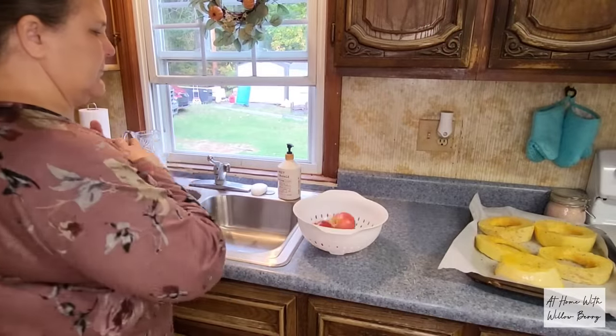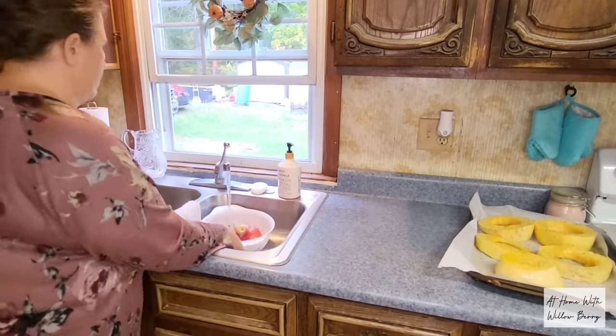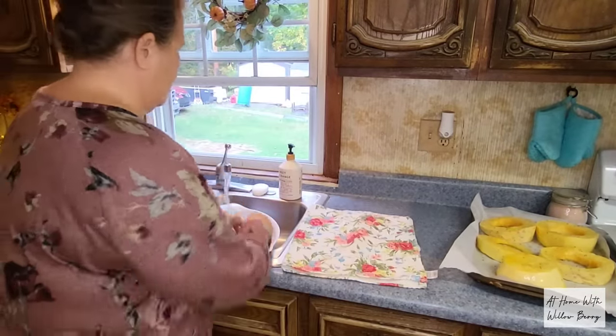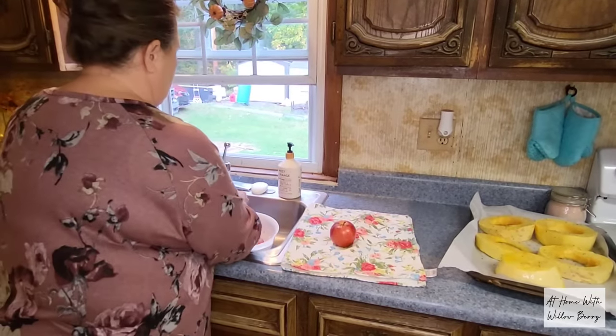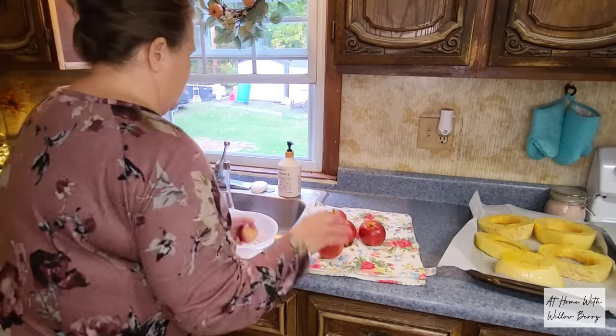This recipe calls for sweet apples. I'm using gala apples since that's what I have on hand, but the author of the recipe states that you could also use Honeycrisp, Roma, or Fuji apples. I'm going to rinse the apples in cold water, and then I'll slice them and remove the seeds.